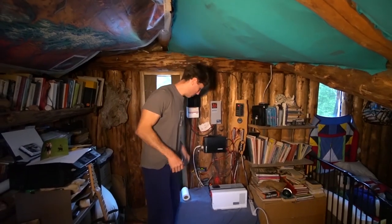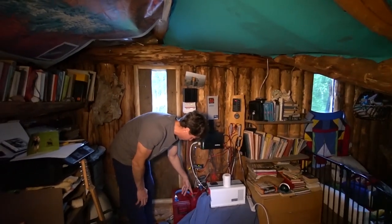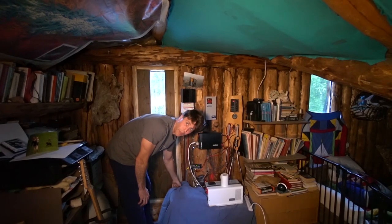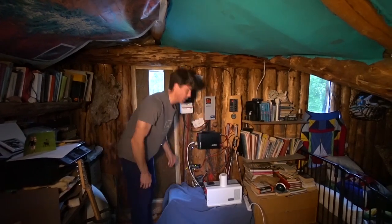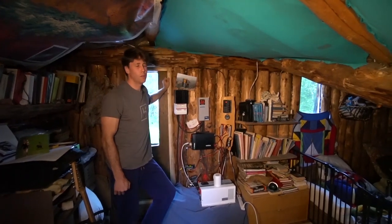So the batteries are under here. We've got two 400 amp hour, six volt batteries. So we've got 12 volts at 400 amp hours. I want to say 750 watts of solar outside.